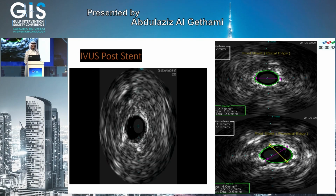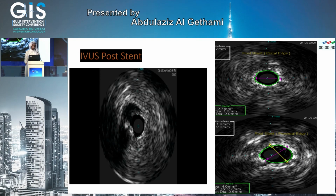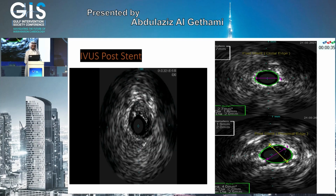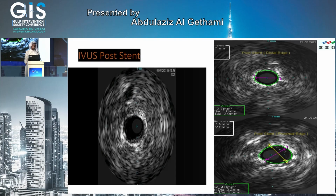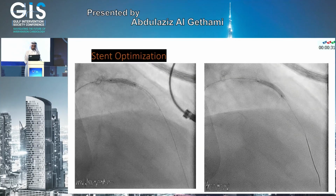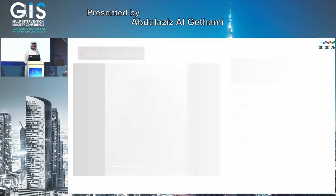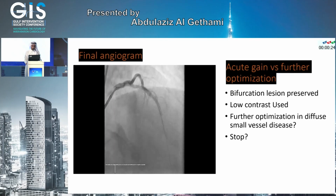Then we did an IVUS. The IVUS shows the distal vessel about 2.0. We optimized more, and proximally is 4, but it is diffuse small vessel disease. We optimized more, having 3.0 proximally to 2.5 distally. This is the final result.